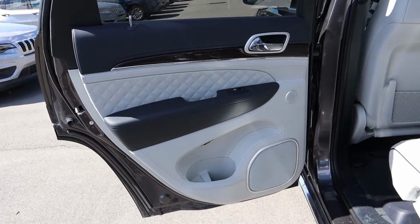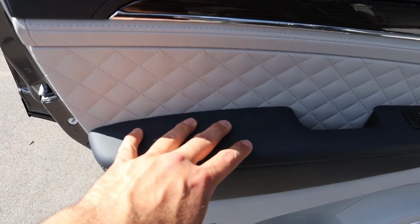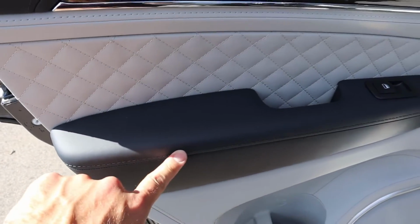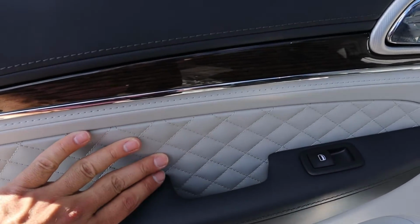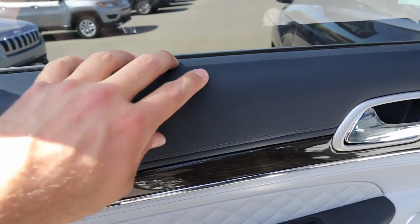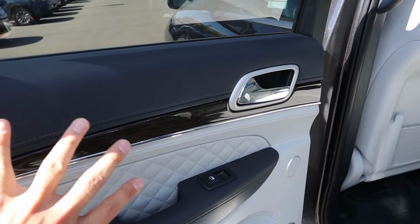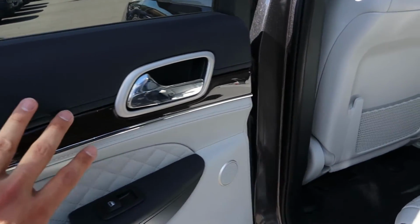Coming around to the side here, this is my favorite part of the Jeep, actually the interior on this. So we can see the speaker for that Harman Kardon sound system, and we get this beautiful leather right here with some stitching, and then it's quilted leather design up top with this really nice gloss wood trim. More leather up here with stitching, so everything is nice, material wise, to touch and look at on the Jeep.